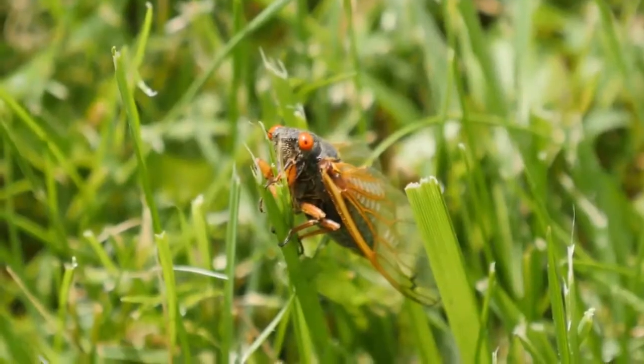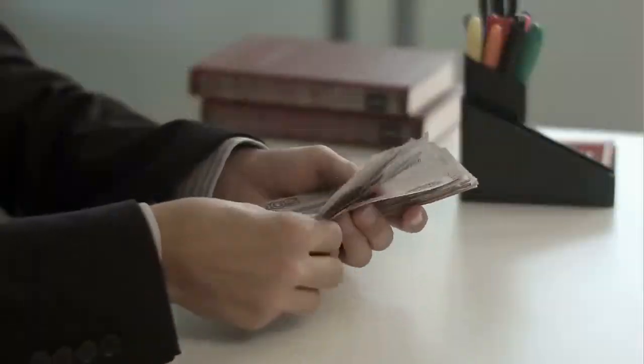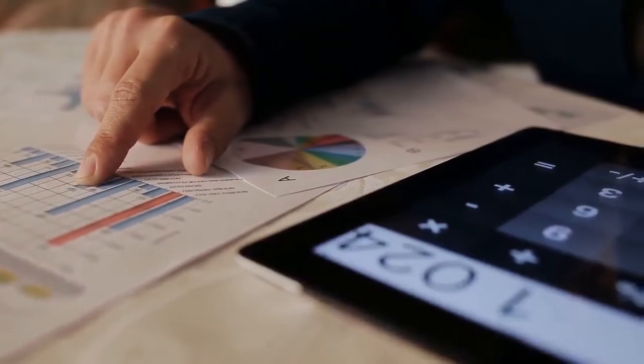Evaluate the financial health of the company. Go through years of the company's financial statements to understand whether it is growing or not. Look for consistency in finances and profitability. One good quarter should not tempt you into making such a huge investment decision.